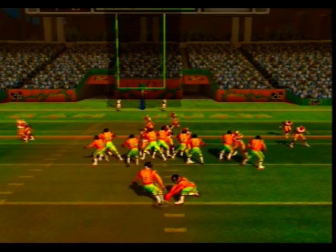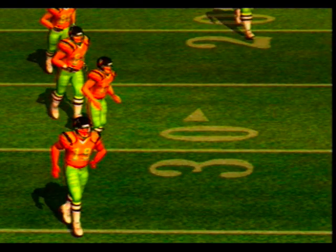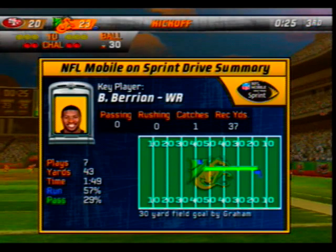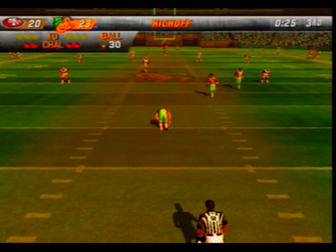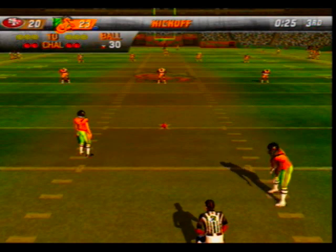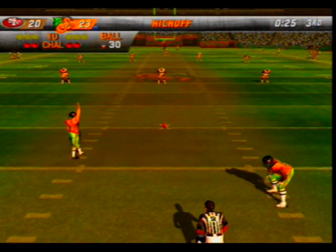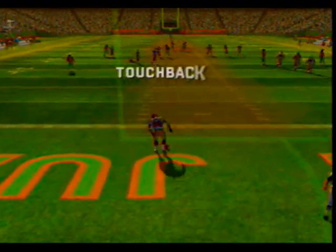Shane Graham will put them in the lead if he makes this. It's good. The field goal breaks the tie. Graham is just about ready to kick this one away. This one is handled by Higgins. He forced a 3-and-out on the offense's last possession.